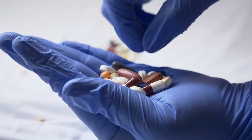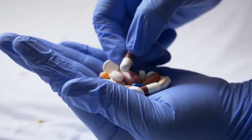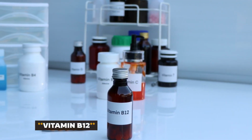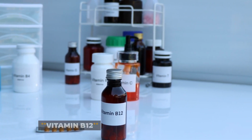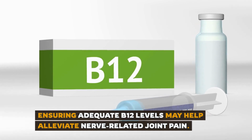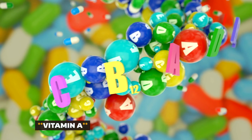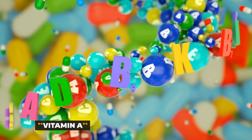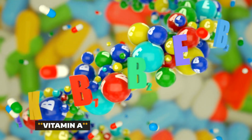But wait, we are just getting started. Let's dive deeper into our list. Vitamin B12. This essential vitamin is crucial for nerve health, which indirectly impacts joint function. Ensuring adequate B12 levels may help alleviate nerve-related joint pain. 6. Vitamin A. Found in colorful fruits and vegetables, vitamin A supports the maintenance of healthy joint tissues and may help reduce inflammation.